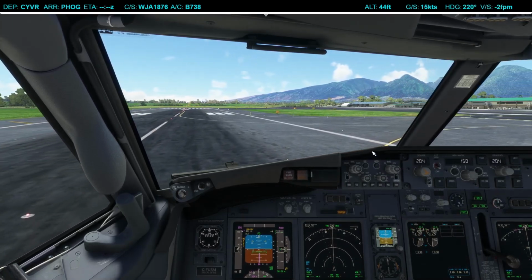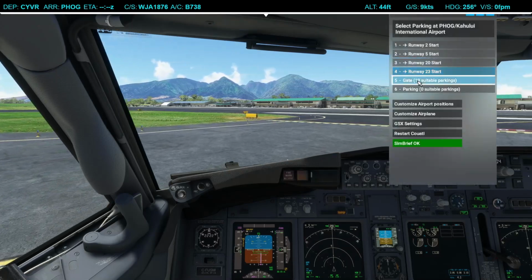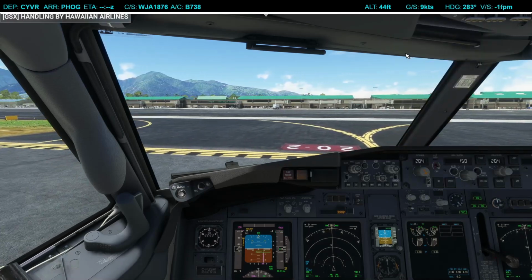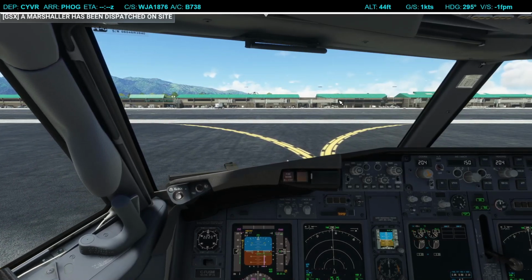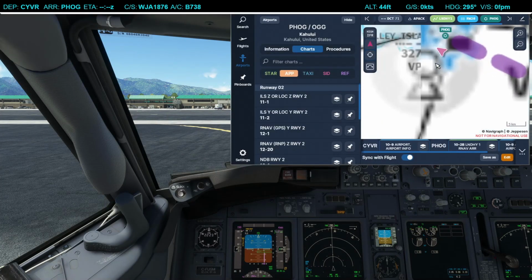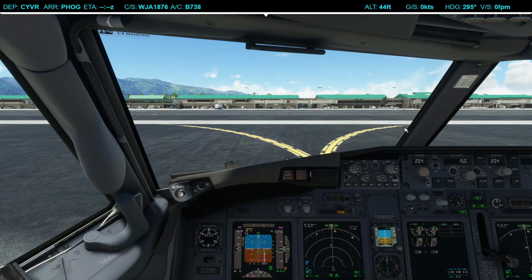We'll go ahead and vacate the runway here. We'll come over to GSX. We'll take gate 17. And what we'll do is we'll stop right here, and I'll have a look at where gate 17 is. Okay, we're all the way at the end. Perfect.